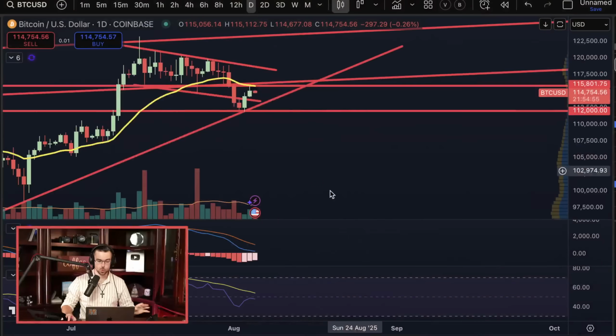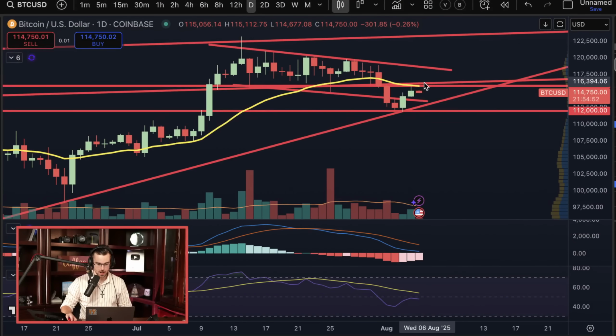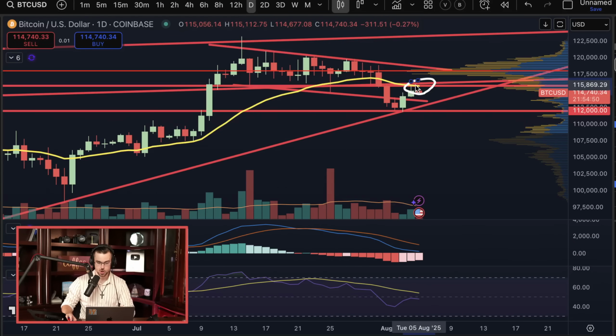If you are thinking about longing Bitcoin right now, I want to encourage you to wait for some of these breakout characteristics to present themselves. Wait for a break above the 20 daily exponential moving average. Wait for a break above the $118,000 visible range volume profile point of control. Wait for the daily chart bullish MACD cross. These things are going to come.